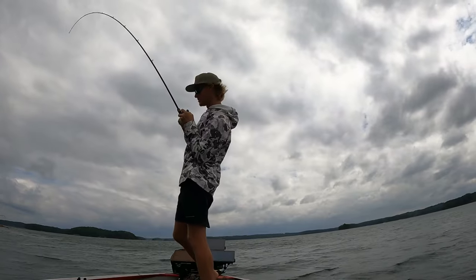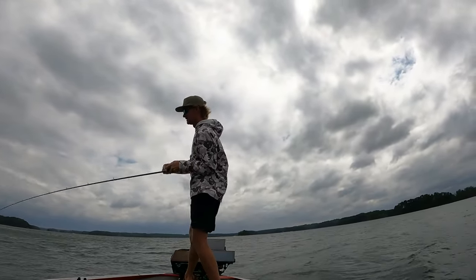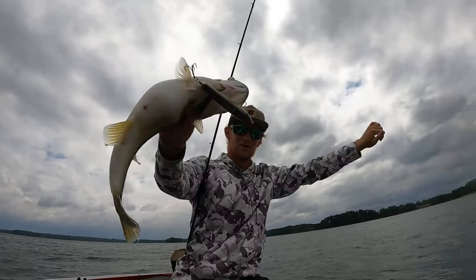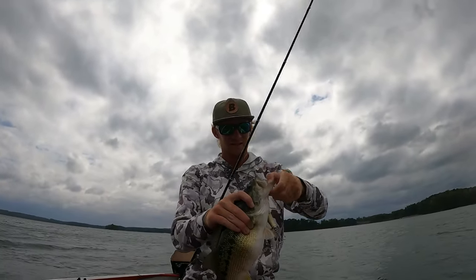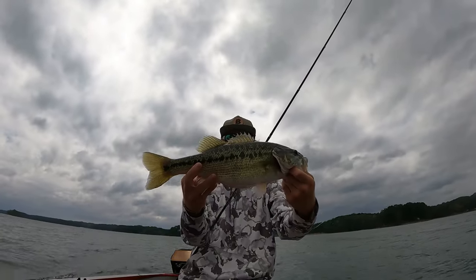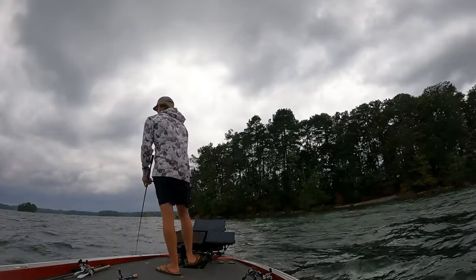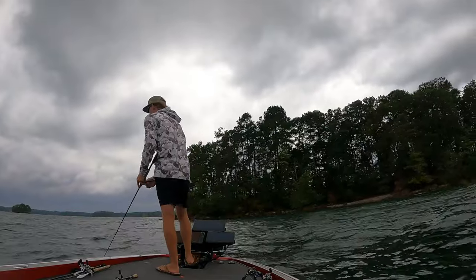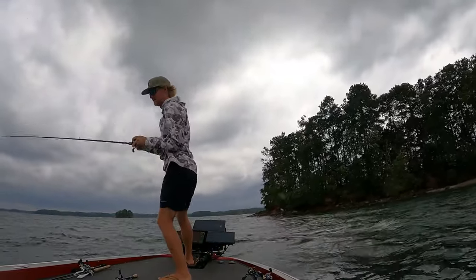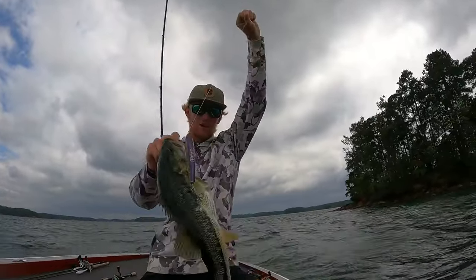Sweet, guys. Nice one on the 20 OG. That fish came up and crushed it right there. Big old spot. Absolutely T-boned that 20 gram OG right there. Nice one, nice 3-pounder. Sweet, guys. Just got that thing sideways. Fish right there on the OG. Spot on that 20 OG.